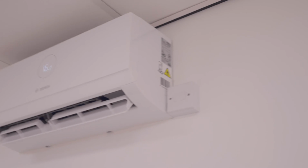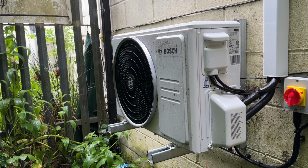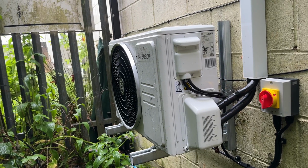Please do bear in mind that with this air conditioning unit you have an indoor unit which looks ridiculously sleek and modern, but also an outdoor unit which is mounted to the outside wall of the property. This can either go on the floor, mounted to the wall, or even mounted high up on the first floor to avoid any sort of collisions or head clearances if you're walking underneath it.